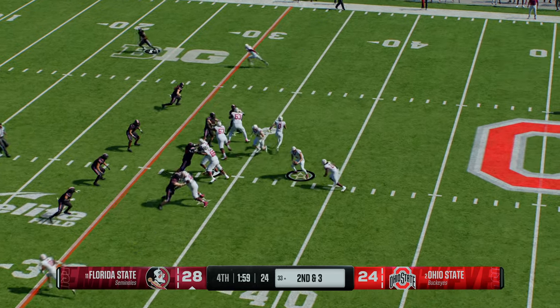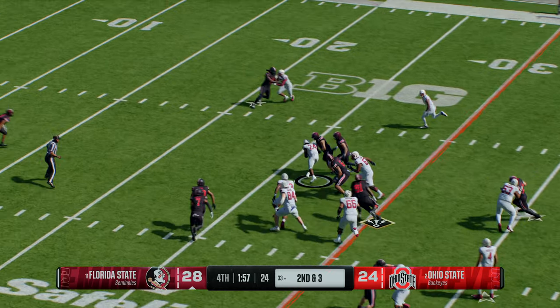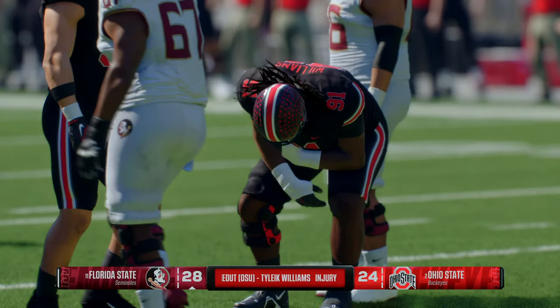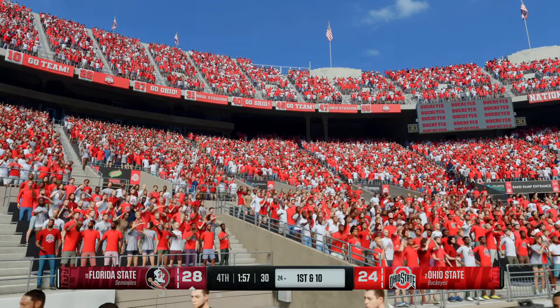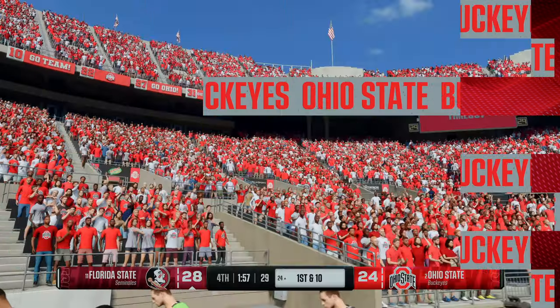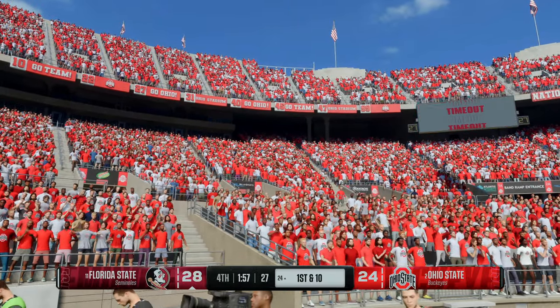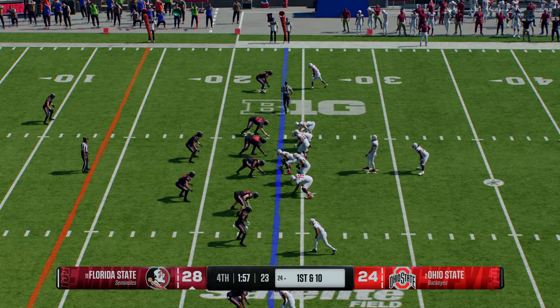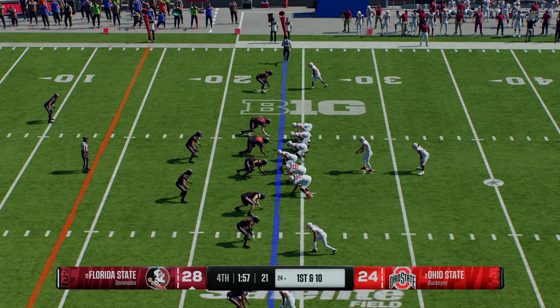Wide receiver coming across in motion. The give is to Williams. Stop just inside the 25. We'll mark it at the 24. Pickup of 10 and a first down. Looks as if we have an injury on that last play, and we'll take a break to check him out. It's now first and 10 from the 24-yard line.